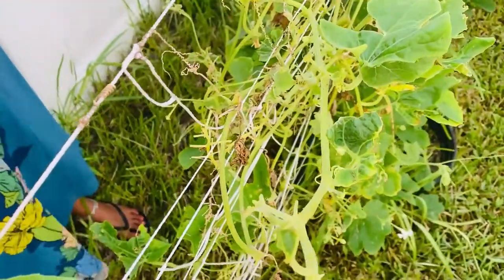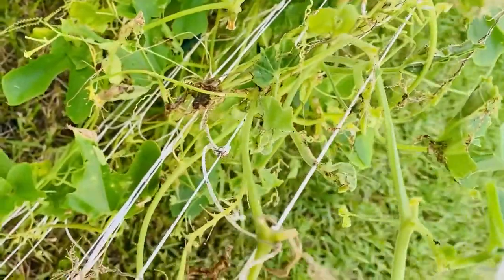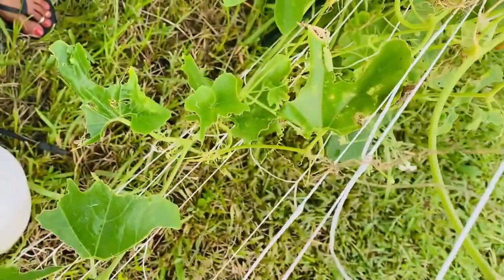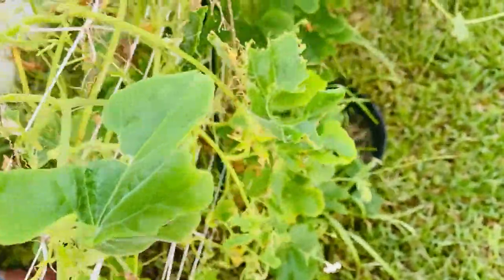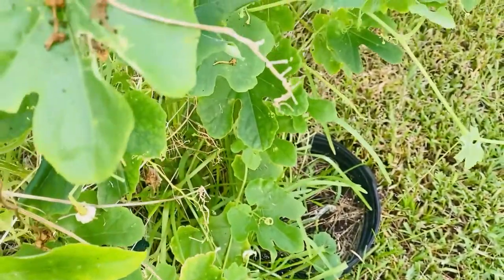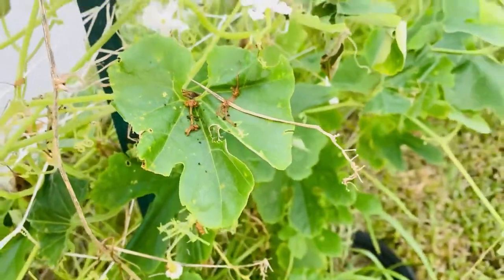Usually what happens is when caterpillars infest your plants, they eat all the leaves and the entire branch will succumb and die. But the plant won't die. Basically, it develops new shoots and new leaves. But the vines that are already there, if they are infested like this, won't survive.